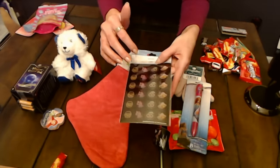But that's okay. And then of course we have our candy. So I think we're gonna start with filling it again with candy. Do you think they're going to fight over the candy? They'll probably be trading candy back and forth. That's okay.